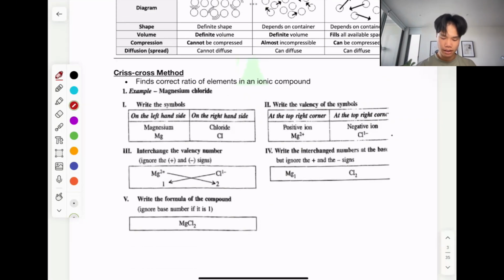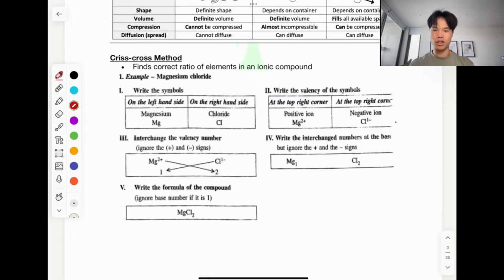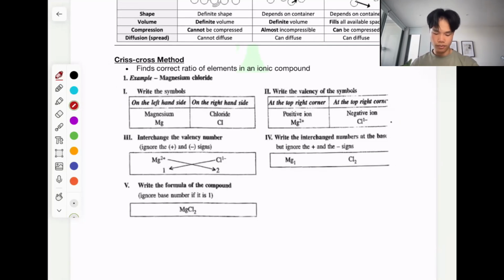The crisscross method. Have you come across this before? Yes. Okay, great. So MgCl, for example, if you bond it to Cl and make an ionic compound, you can figure out how many magnesiums and chlorides you would need by using the crisscross rule. So if magnesium has a valency of 2 plus, and you know how we figure that out, I can explain it quickly. If not, yeah, can you explain it?